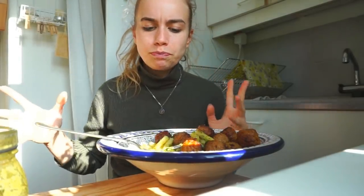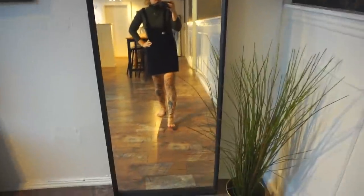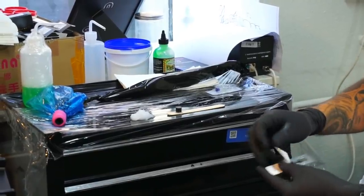I would just like to talk a little bit more about tattoos and zero waste, because obviously a tattoo can by definition not be zero waste, because you want things to be sterile and new for safety and health, and that's kind of important.